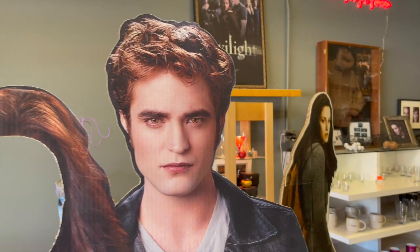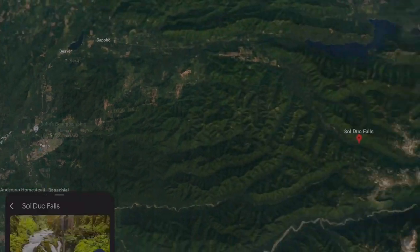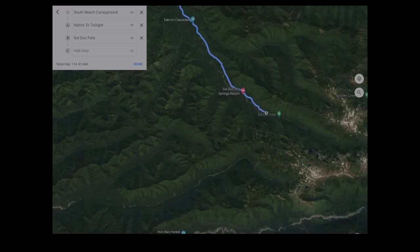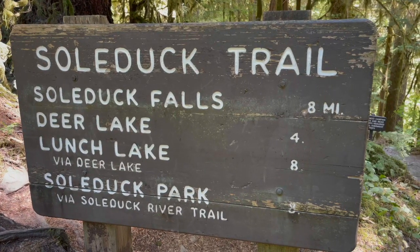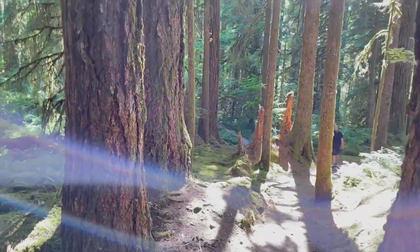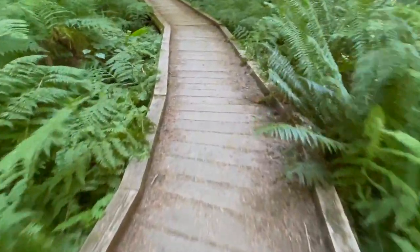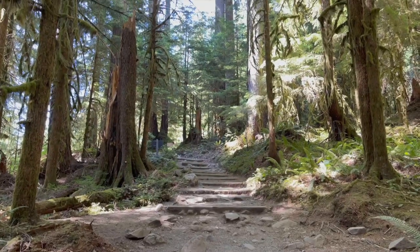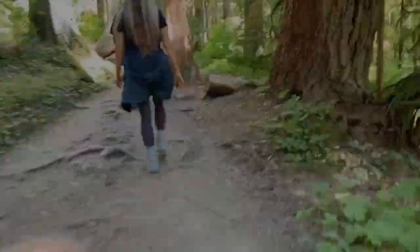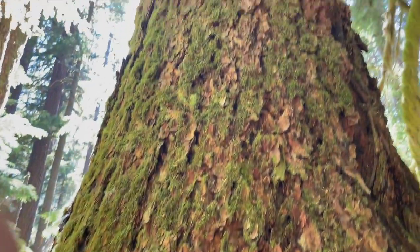Admittedly, I am a Twilight fan, so I did have to stop here at the Native to Twilight shop. There's also a lot of cool stuff to do in Forks if you have the time. But for us, it was just a stop on our way to Sol Duc Falls. The Sol Duc Falls area was one of the busier areas here at Olympic National Park, so be prepared for crowds.